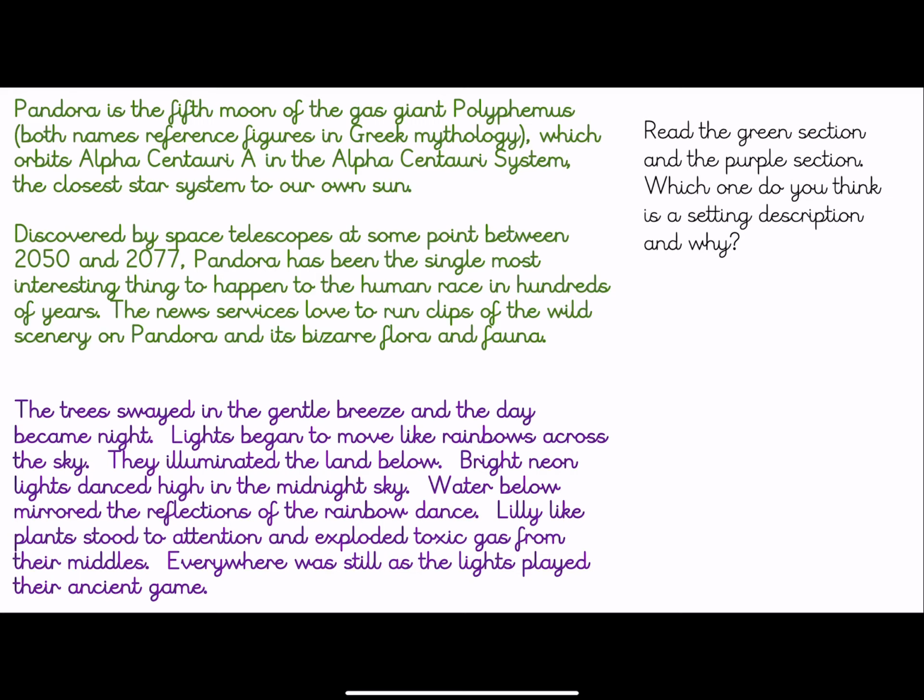Have a look at the green section and the purple section. Which one do you think is a setting description and why? Let me read the green one for you.